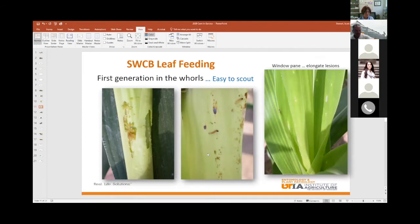So this is some first generation leaf feeding in the whorl stage. Often you're going to see these kind of elongate lesions. This is when you unfurl the whorl, a little bit of raggedy stuff, but you'll see some frass. But that could also be caused by other insects such as fall armyworm or, excuse me, corn earworm. One real telltale sign, if you're in non-BT corn and you're looking on the outside looking in, is when you start seeing these window pane lesions emerging on the leaves from the whorl. If you pull that whorl out and unroll it, you'll actually find the larvae very often, and that's what I've done on the left.